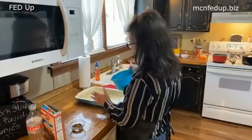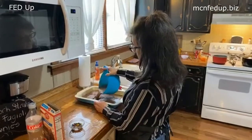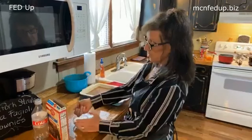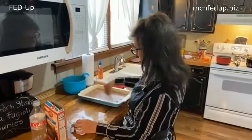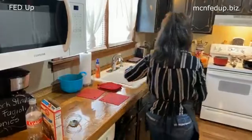All right, so what is going on today? I know that looks very liquidy. We're going to see how this comes out, right? So, let's see. And then I'm going to throw in some mini M&Ms. All right, let's get it in the oven. Off to the oven we go.